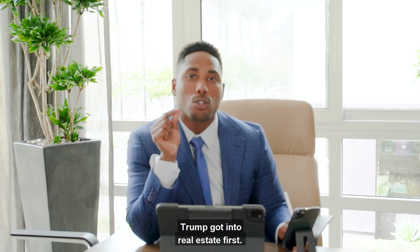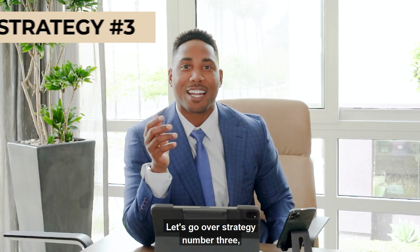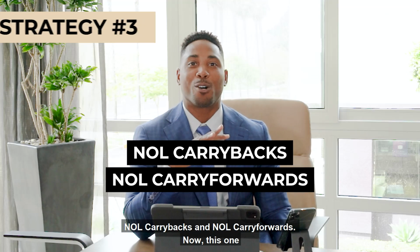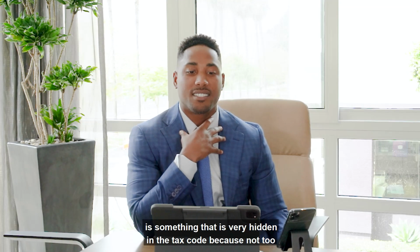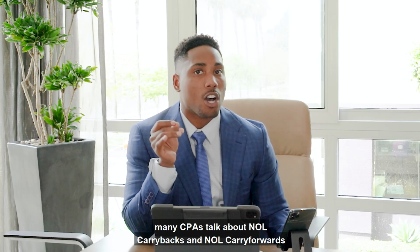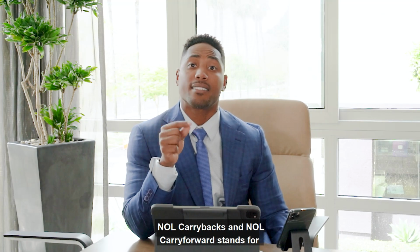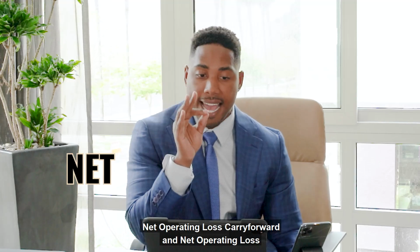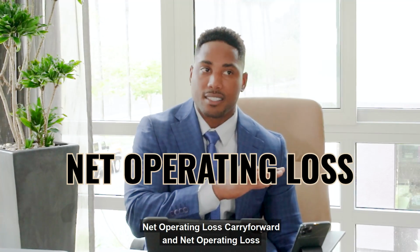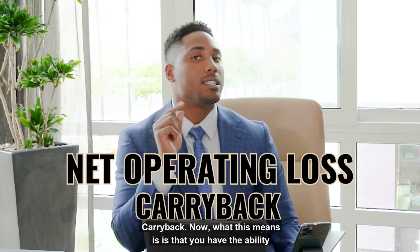And Donald Trump got into real estate first. Let's go over strategy number 3, NOL carrybacks and NOL carry forwards. Now, this one is something that is very hidden in the tax code because not too many CPAs talk about NOL carrybacks and NOL carry forwards. NOL stands for net operating loss carry forward and net operating loss carry back.